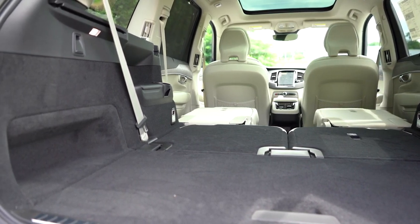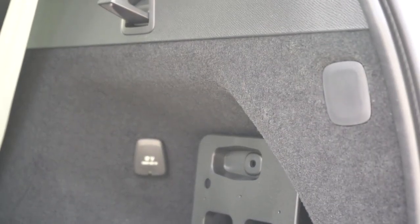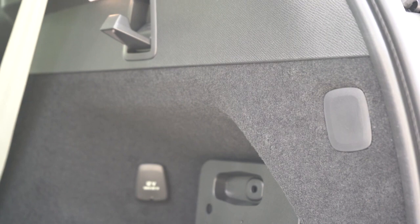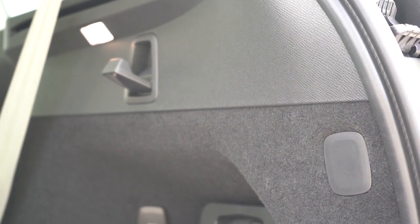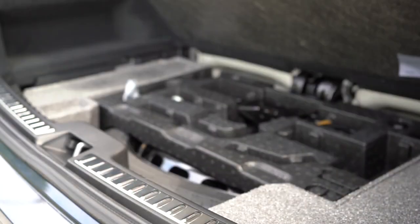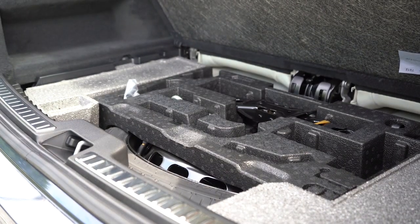But also found in that cargo area, there is a 12-volt power outlet. There is LED cargo lighting. Typically you find halogens in the cargo area, so I do like the LEDs back there. Grocery bag hook, of course. There is a cargo strap, and if you look up underneath of that cargo floor, you will actually find a spare tire under there as well.